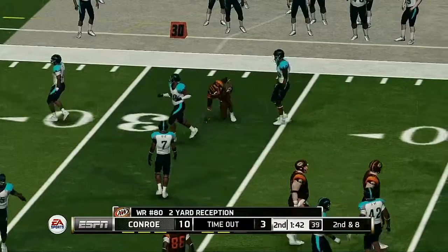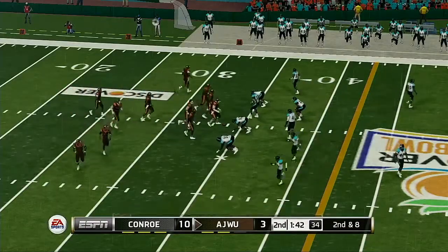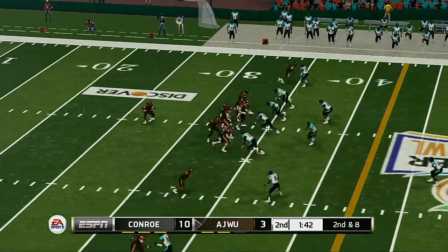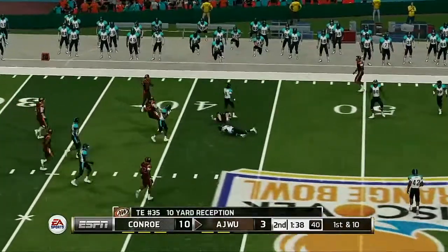Throws it in a hurry. They completed it, but for a minimal gain. It's not much, but at least it's positive yards. From their own 34-yard line, it's second down. And he's tackled right away.